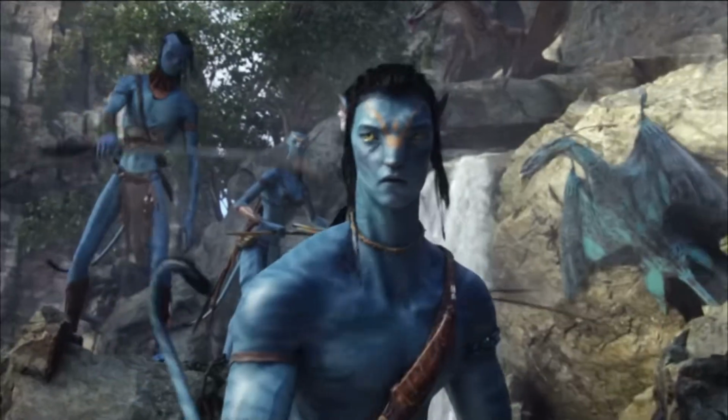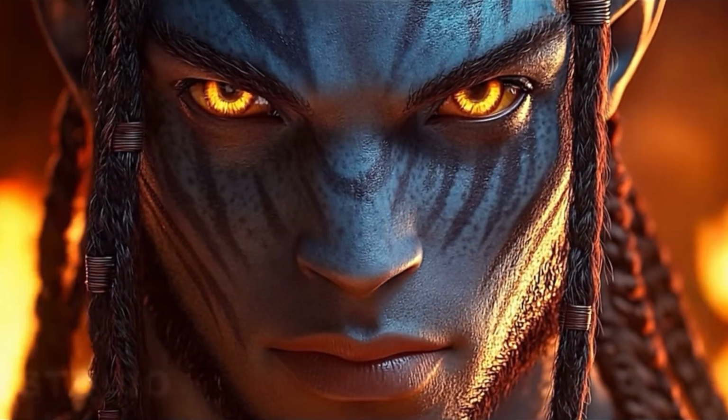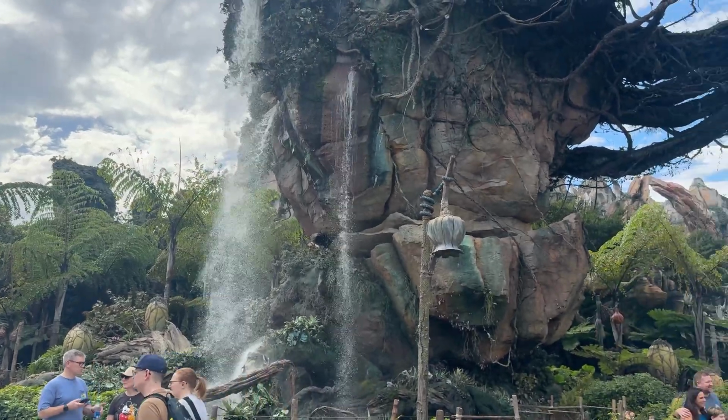With two movies in the top 3 grossing movies of all time, Avatar and Avatar: The Way of Water, and the third set to come soon, Avatar: Fire and Ash, there should be some cool collectibles to buy, right? And there is, and they're found at Walt Disney World. For those that don't know yet, inside Disney's Animal Kingdom, you'll find a land called Pandora, the World of Avatar.